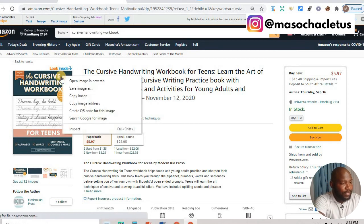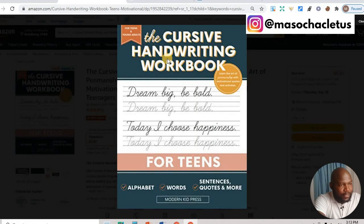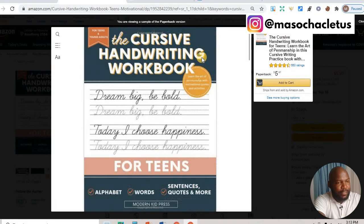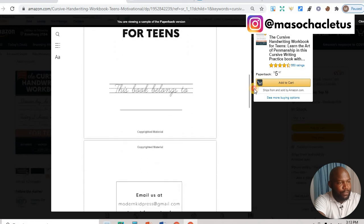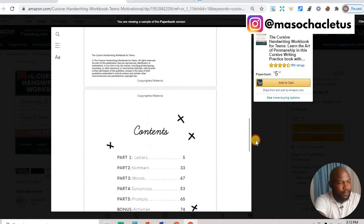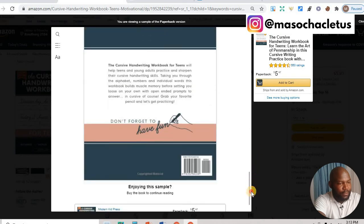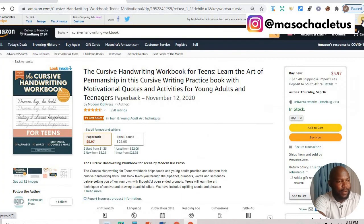Let me take a look inside. All right, you can see this is where people practice the cursive handwriting skill. The cursive handwriting workbook for teens. This one is for teens. They got the table of contents right there. We can't see the interior. Let's take a look at another book.